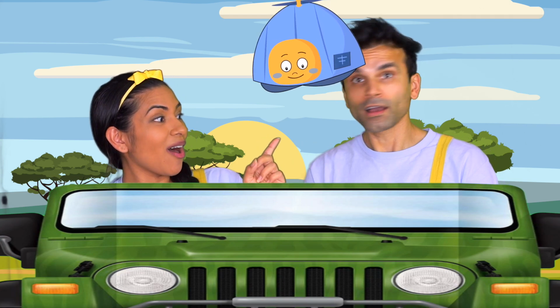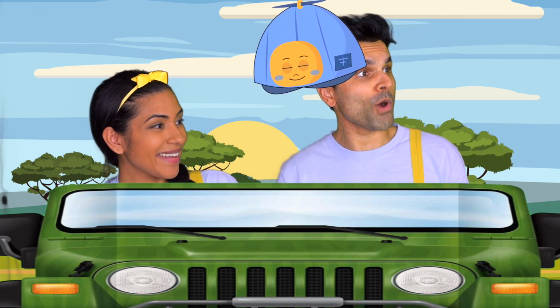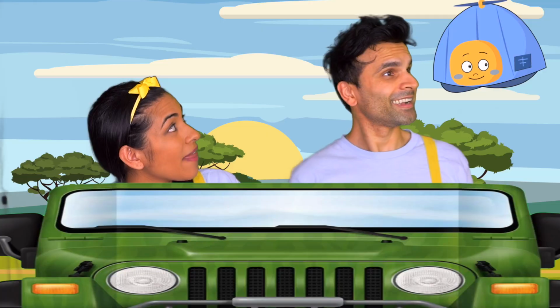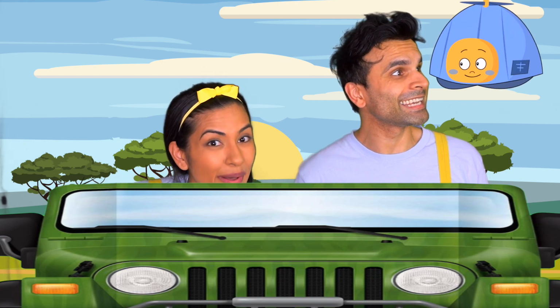There's an ice cream stall. Oh, let's go. Stop. All right, ice cream. Wow, so many flavors. What's your favorite flavor? Oh, that's a good flavor. But Little Pod, we're going to get his favorite flavor, and that is... Chocolate! Yummy in my tummy! So good! Chocolate ice cream for Little Pod!